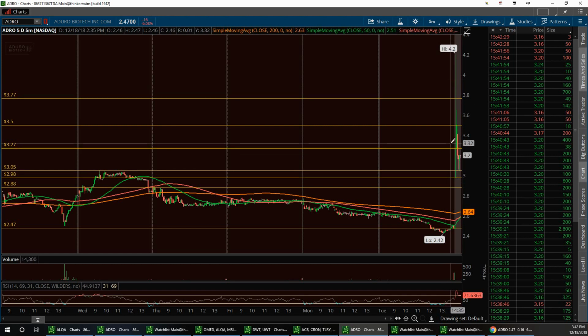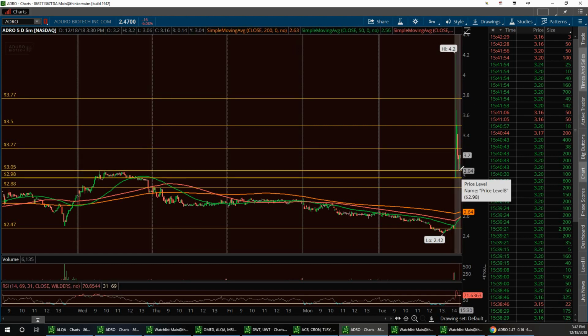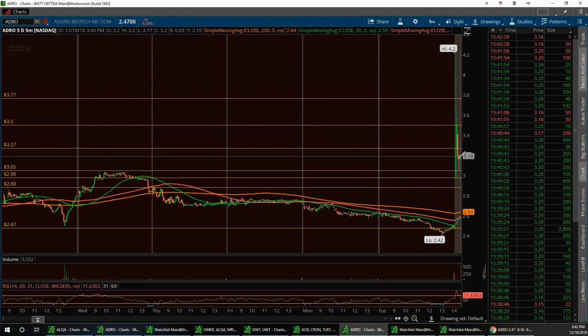So now we pulled back, we hit that support at 3.05, and we're at 3.20. I'm going to keep this thing on watch first thing in the morning, pre-market. And if I can get it below $3, I'm in it for a scalp. If not, I'll just wait till I see the right time for entry. So that's ADRO. Put that on the top of your list for tomorrow morning, even pre-market.